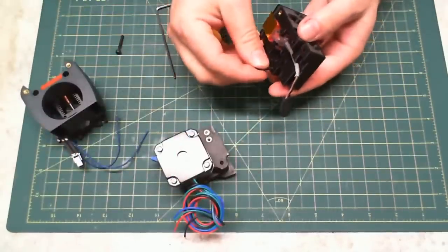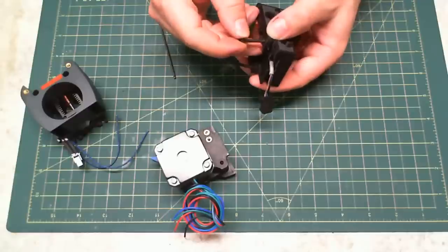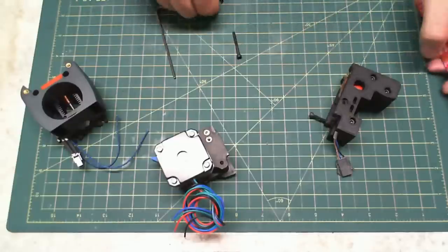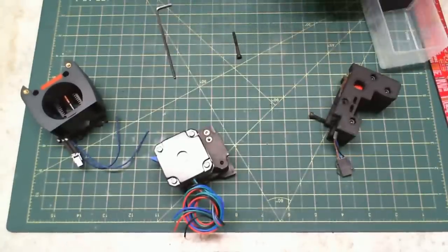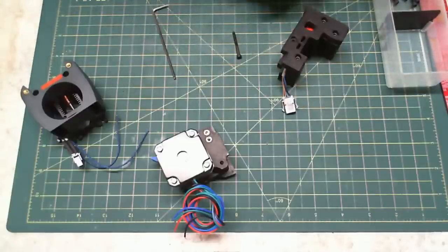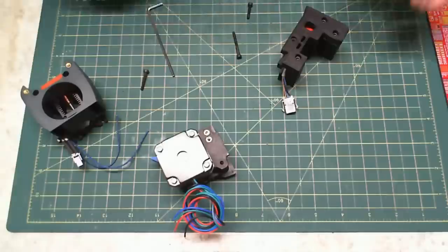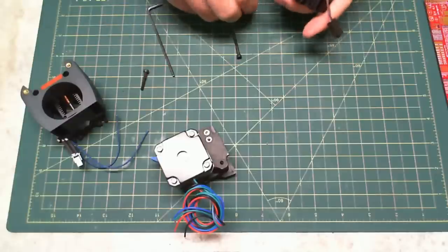Okay, so the 16 mils for locating go in, and these are just self-tapping into plastic, basically. These are 20, what are these, 16 mil? The afterburner is actually really simple. It's just, there's like an order of operations to it.